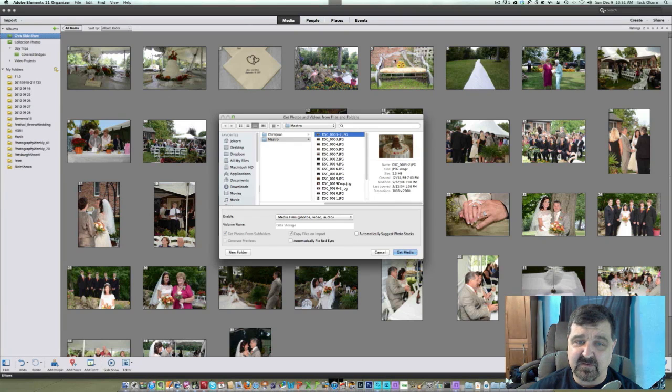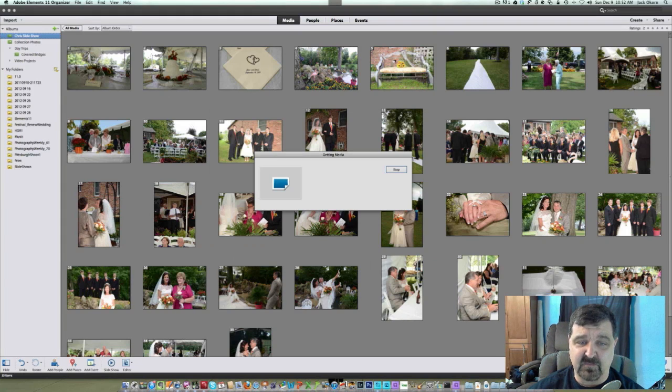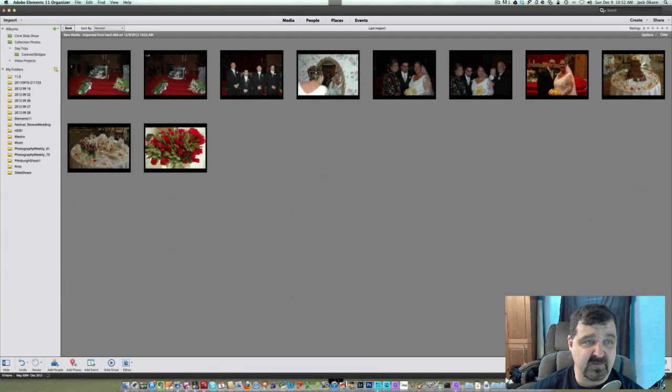Let's see what we got here. All right, I'm not going to add too many because I want to make this as efficient as possible to show you folks how to do this and how easy it is. So I'm just going to select this many pictures, and we'll just get media. We'll import those, and you know how to do that already.